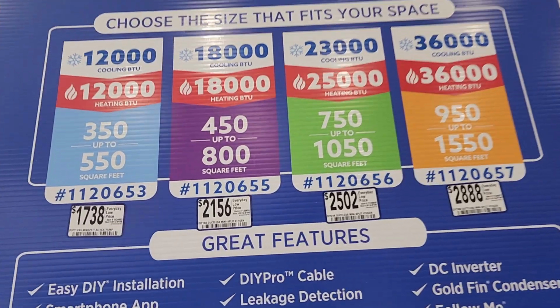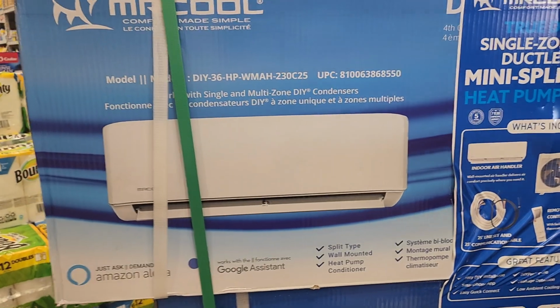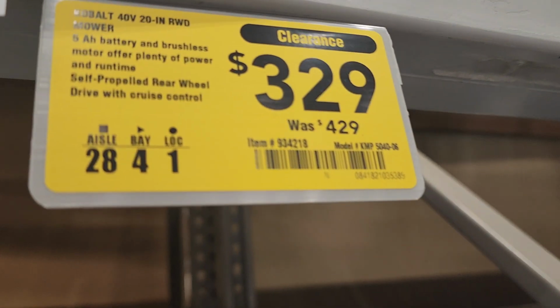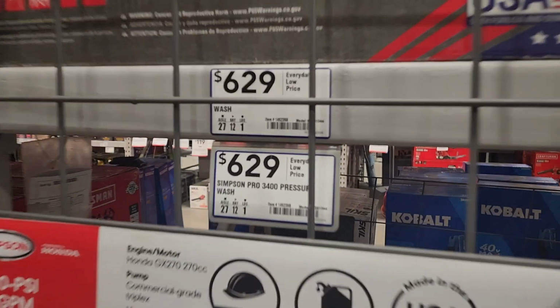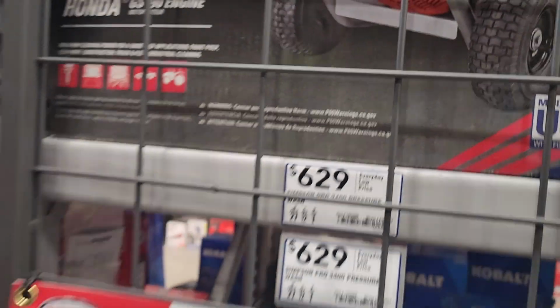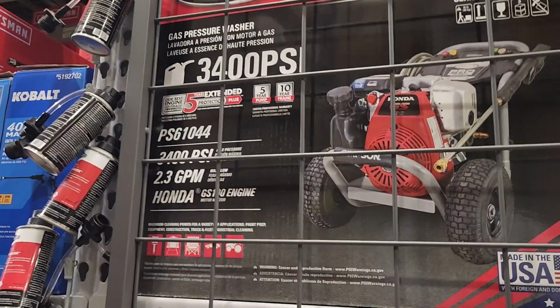Alright, we got the mini splits here, the split systems, different sizes they got for the garages. These are really nice. Alright, so we got the clearance section here for the OPE 329. It's a mower. And then guys, this is very similar to the Ryobi pressure washers with Honda engines that we got for 200 bucks. Very similar to this. We were so lucky to get these.